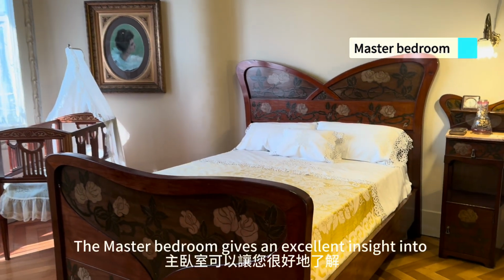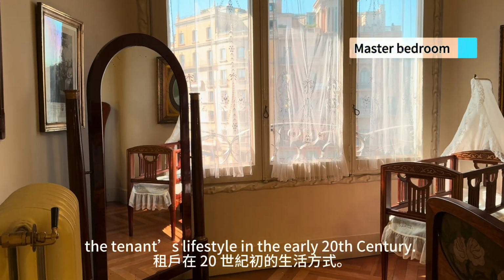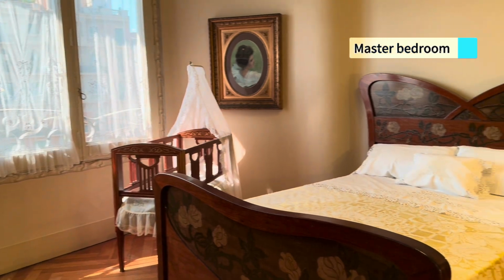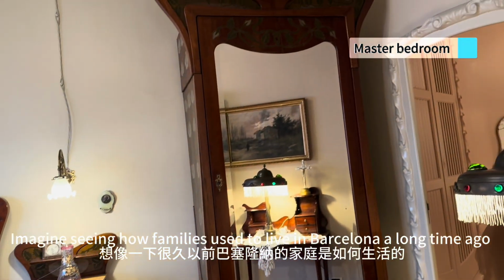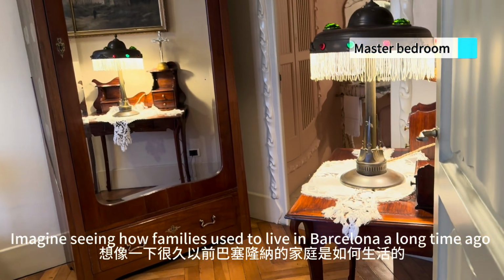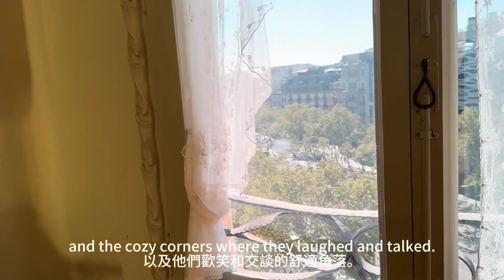The master bedroom gives an excellent insight into the tenants' lifestyle in the early 20th century. In one of the rooms, you get to peek into the past. Imagine seeing how families used to live in Barcelona a long time ago. The furniture they had, the games they played, and the cozy corners where they laughed and talked.